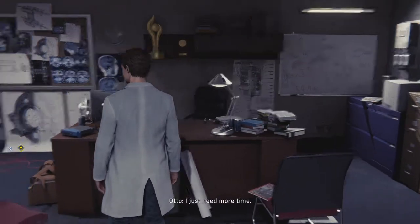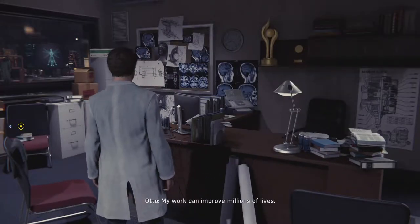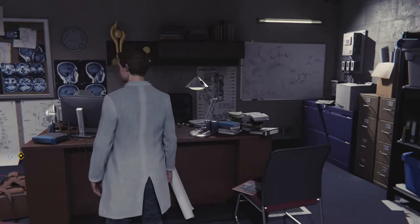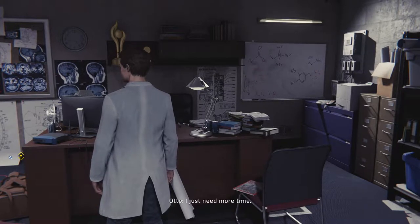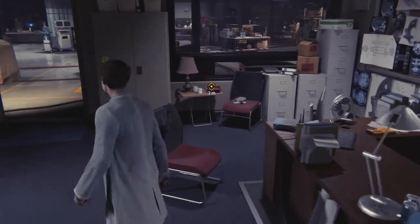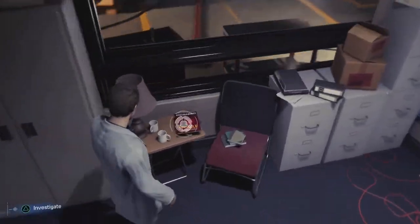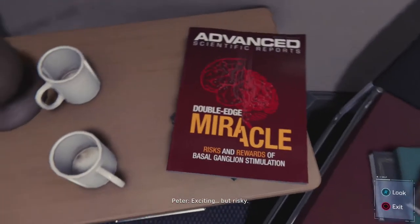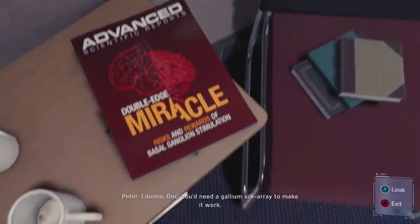I just need more time. My work can improve millions of lives. Save millions of lives. It can also save my own, but... Yeah, it might backfire. Direct interface with the basal ganglia. Exciting, but risky. I don't know, Doc.